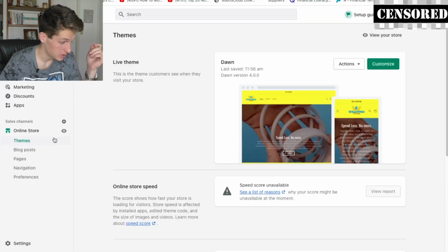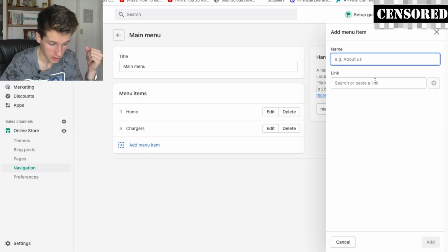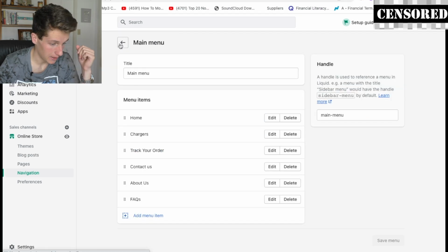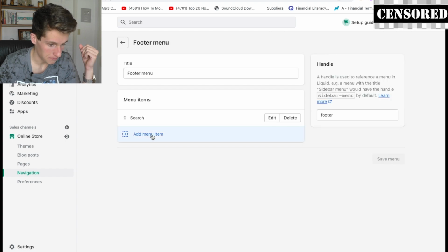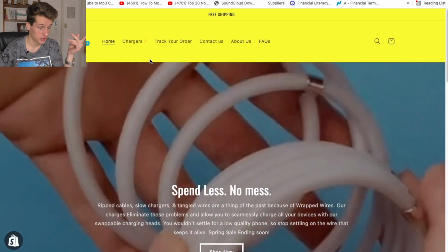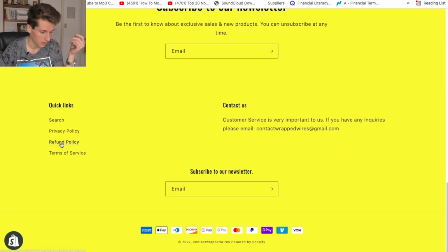before making your store public. So now that you have all your pages ready, we need to actually add them to your store. To do this, press navigation, main menu, click add menu item, then you're gonna wanna add all of these right here. Then exit out of the main menu and click on footer menu, then press add menu item and add all of these in the policies. So now if we look at our store, you can see we have the new menus up top, and if we scroll down, all the policies are at the bottom.